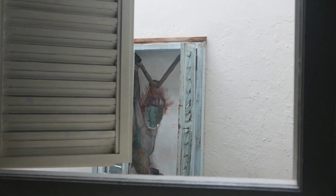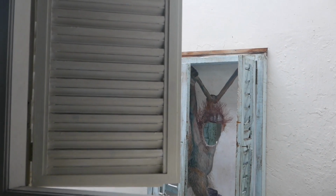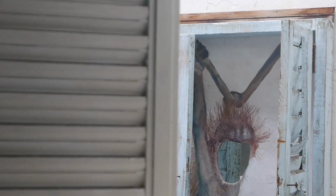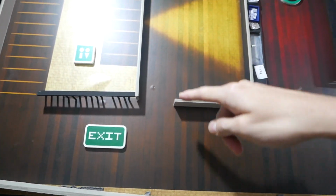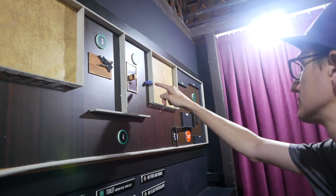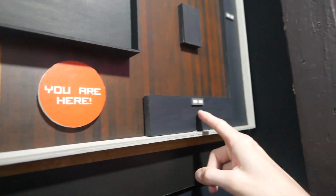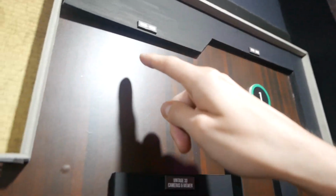Looks like they have some photo ops. Looks like you can put your face in that and then take a picture from here. Like you're an orangutan hanging. That's pretty cool. These steps bring you to the main hall. Oh, this is like a little diorama of the museum. It's pretty cool. So you can go back in time. 1990, 1960, 1910, 1900. And you work your way... Oh, wow. Pretty cool.